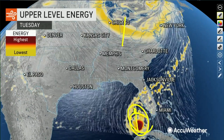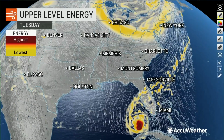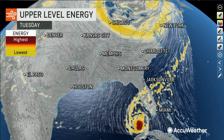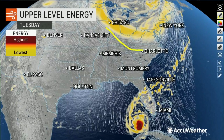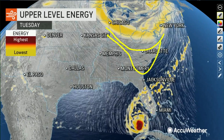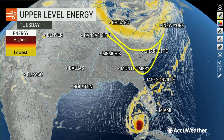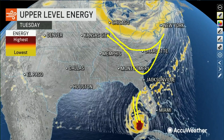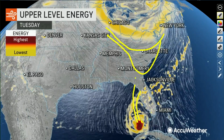Right. Here is the time frame that we're talking about, and it depends upon the depth and also the shape of the trough. Explain, Dan. Exactly. So the U.S. global model has a trough like this. The European model has a trough more like this. So because of that dip, that's why the European brings it in much closer to Tampa. The GFS, the U.S. global model, takes it more into here because the trough is not as deep.